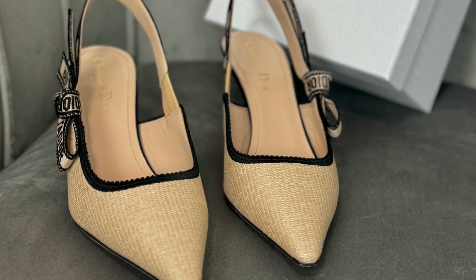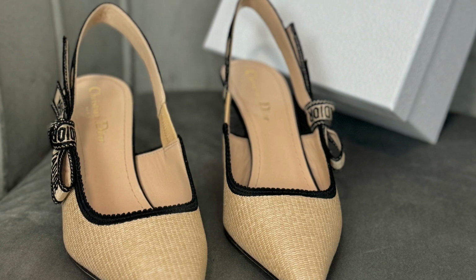Diving into the, I wouldn't say miss, but maybe of this whole shoe roundup, and those are going to be these Dior Slingbacks. Now, how beautiful are these shoes? These are the ones where the moment I saw them pop up on my Instagram feed, I was like, oh my God, do I need those shoes? I think I need those shoes.